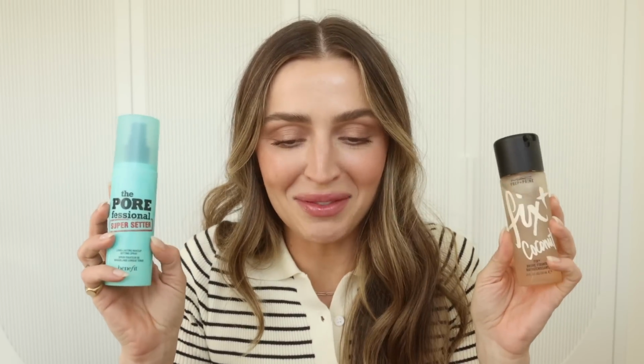I actually wanted to start with just a few general favorites, not necessarily one brand specific. Obviously my makeup setting sprays that I always have on hand, the Benefit Professional and the MAC Fix Plus. These are just constants in my makeup bag, so it would be shameful of me to not mention these. So setting sprays, absolute must.